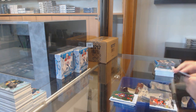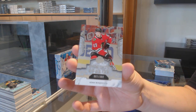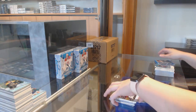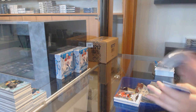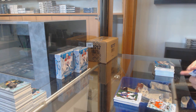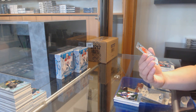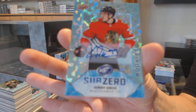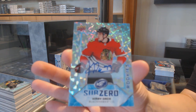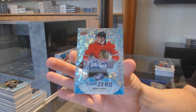Green for Colorado, Mikko Rantanen, exquisite rookie number to 399 for Chicago, Adam Boqvist. Green for the Rangers, Henrik Lundqvist, and a Sub-Zero rookie auto for the Chicago Blackhawks, Kirby Doc. Awesome, David. Hopefully you guys get that going tonight. Kirby Doc, Sub-Zero rookie auto.